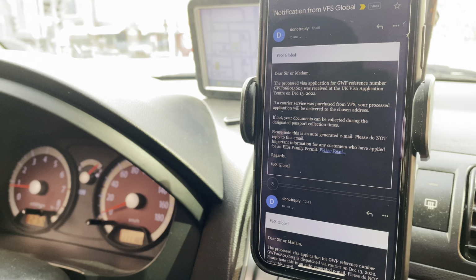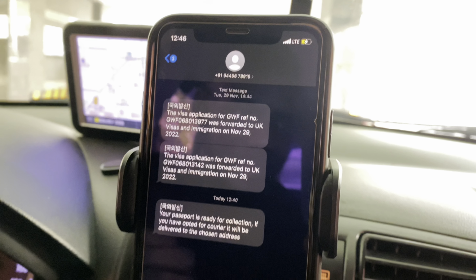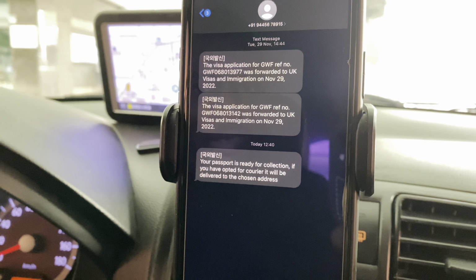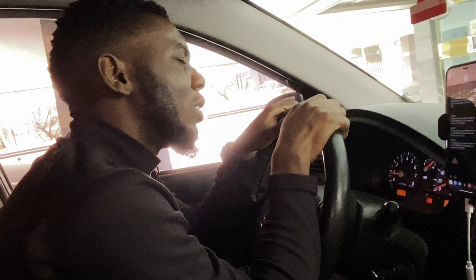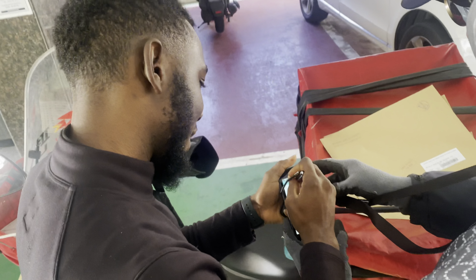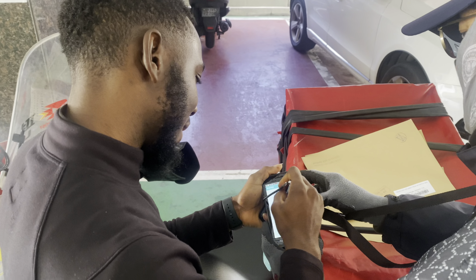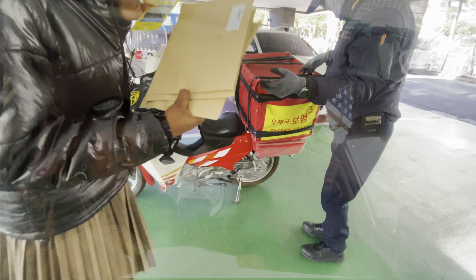This was when we received both SMS and email notifications that our visa was ready for collection. So here you're seeing when our visa was delivered to the house. This is my husband signing. I also signed and we took the visa. We are quite excited about the whole thing.